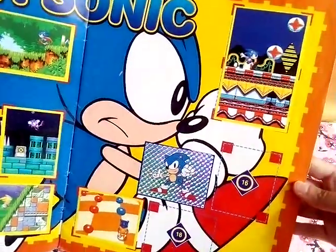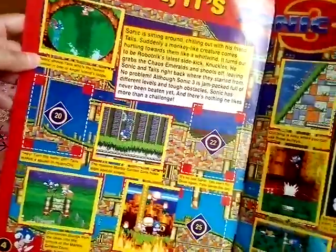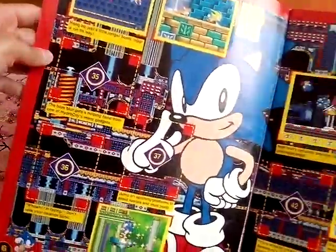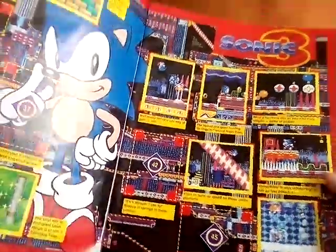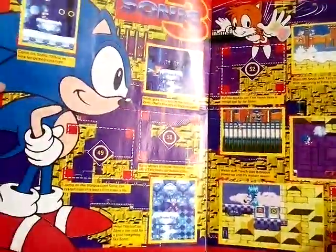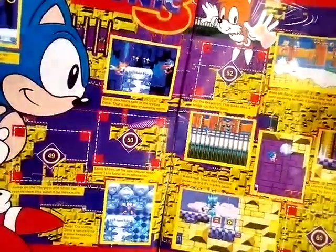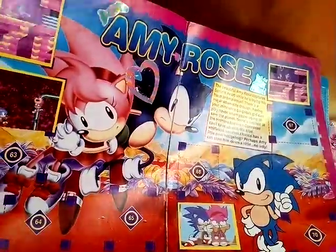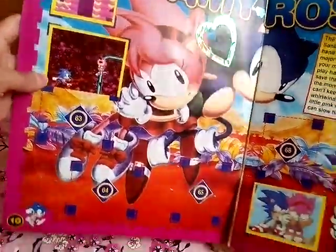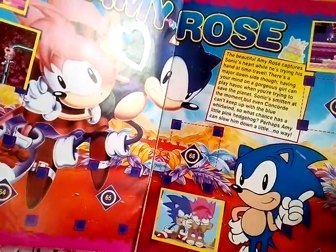So the stickers, I never did complete the sticker album. So we've got some Sonic 3 stickers here. Throwing a bag of sweets. I used to fangirl Amy Rose so much when I was younger, hence the heart. And I think I used to ship Sonic and Amy a lot. I was a shipper when I was a kid.